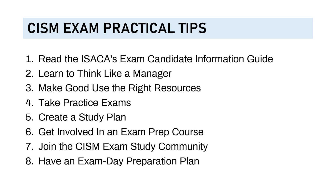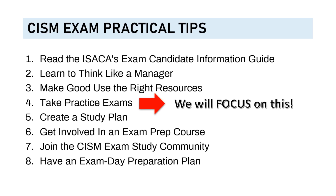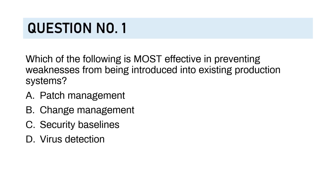Now, let's focus on number 4. We'll take a practice exam. So we will focus on understanding the exam questions. All right, so that's the main objective of the video. We'll focus on taking practice exams. For that, let's have a look at several questions related to the CISM. Okay, let's start with question number 1.